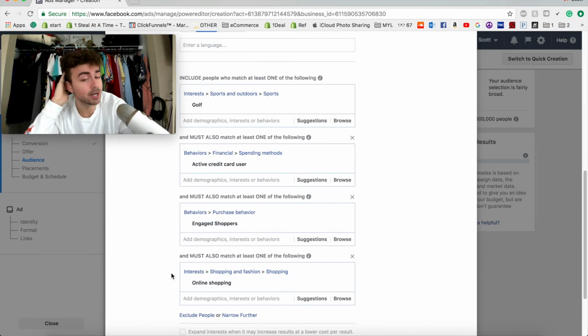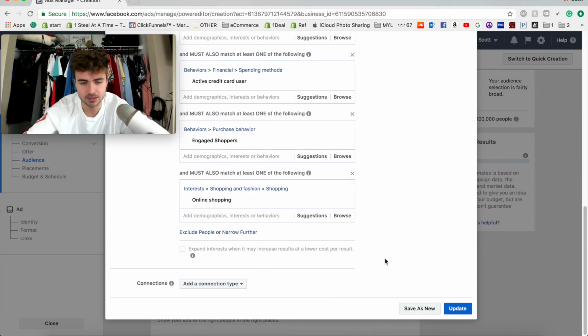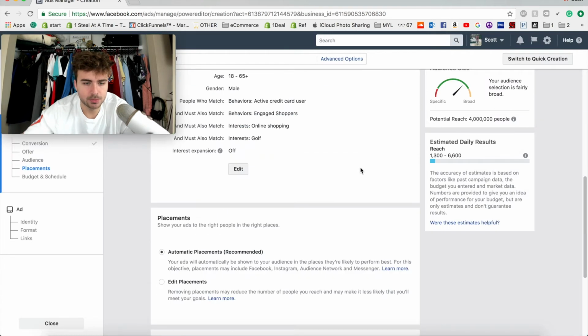And this is super powerful, because you're ensuring that every single person that your ad's being shown to is an eligible candidate to actually go and buy it. And not only that, you're ensuring that all these people have a strong possibility of wanting to buy this based on their previous behavior. That's how powerful Facebook is. So you're just going to click update, and then there you go. You got 4 million people.